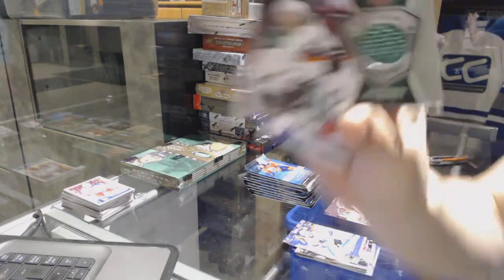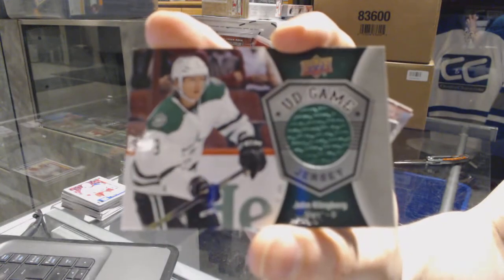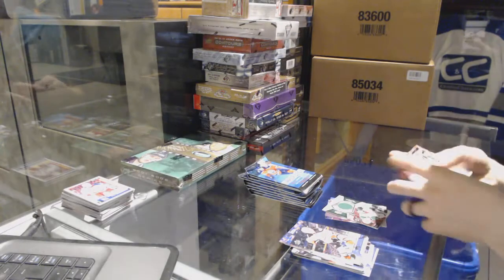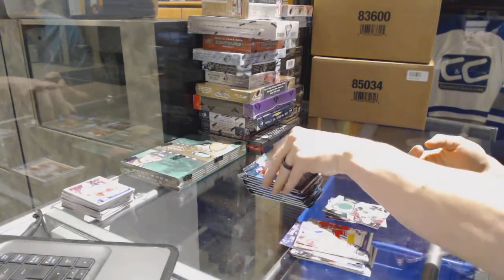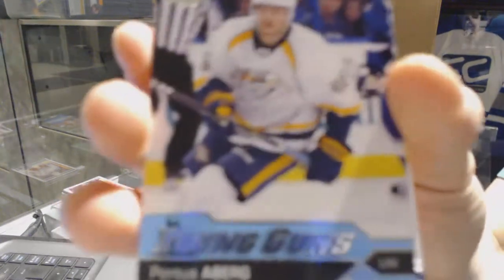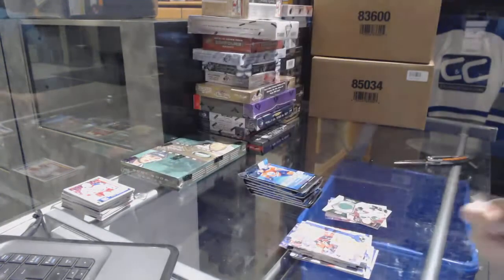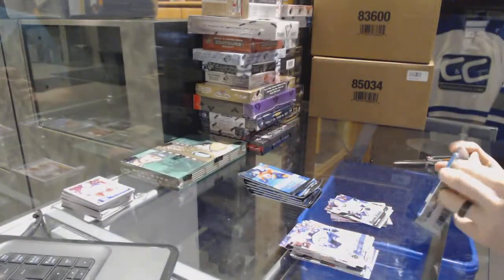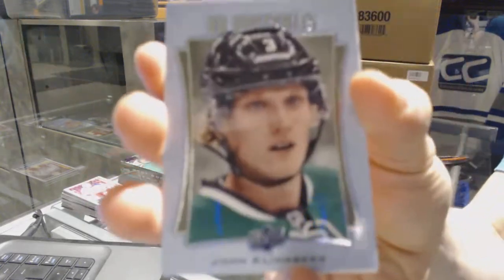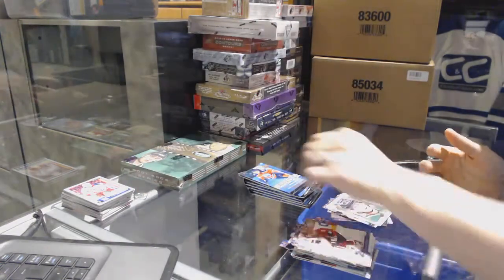All right, a game jersey for the Dallas Stars, John Klingberg. Base. Young Guns for the Nashville Predators, Pontus Aberg. Portraits for the Dallas Stars, John Klingberg.